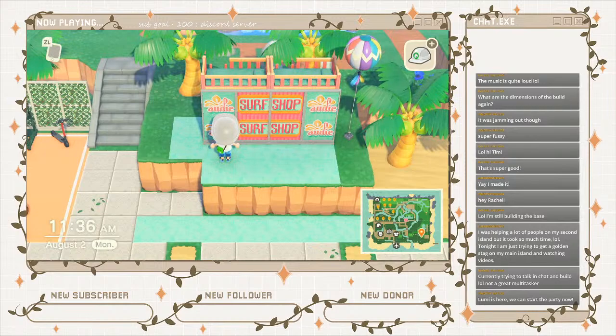I was helping a lot of people on my second island, but it took so much time. Tonight I'm just trying to get a golden stag on my main island and watching videos. So you're trying to catch bugs. I never really did a whole lot with catching all the bugs.